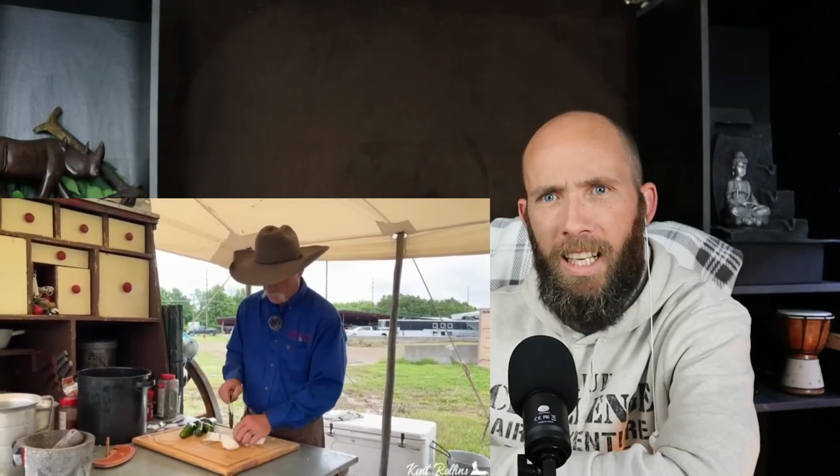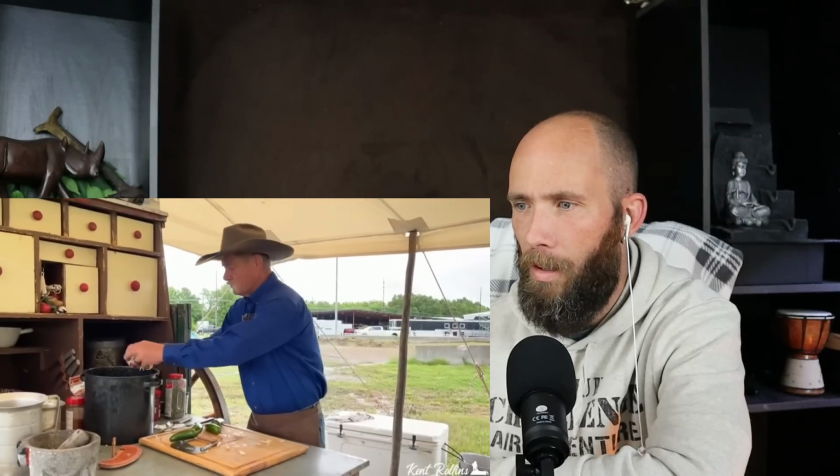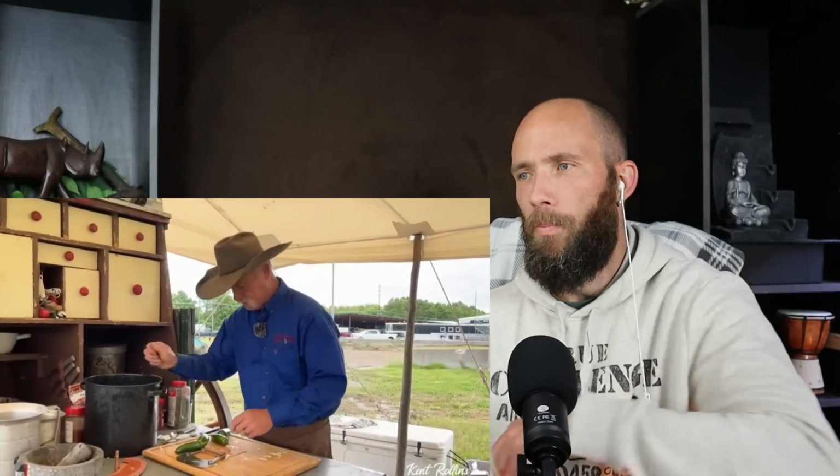And I think a white onion holds up really well, and I really like that it gives one of those natural flavors. So 2 onions is what we're using today with 4 pounds of beans.